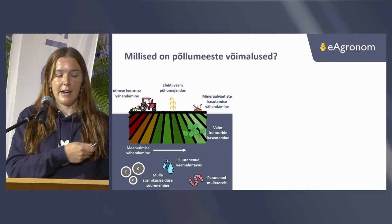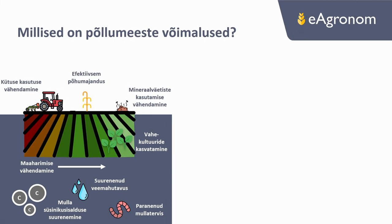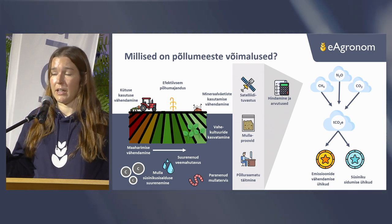We can increase soil organic carbon, we can increase the water holding capacity of soils, we can improve the biodiversity and soil health. All of that has benefits to you and to your system. But if you want to get paid for it, you have to be part of a program that's monitoring and collecting this data. So some of you are very familiar with eAgronom. We're already running carbon programs that are implementing a lot of these steps. So not only are we a platform, but we're also running these programs and feeding in all these other aspects as well.